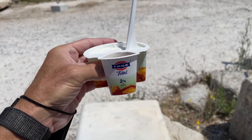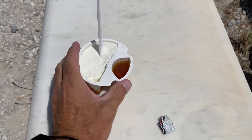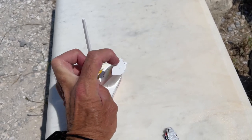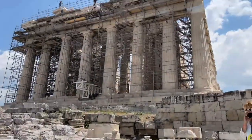I brought a yogurt with me, and it's the honey kind, and I'm going to dip my yogurt or turn my cup over. I think that's what you're supposed to do, right? Turn it over. I think that's right. Can I hold it? I can probably hold it.